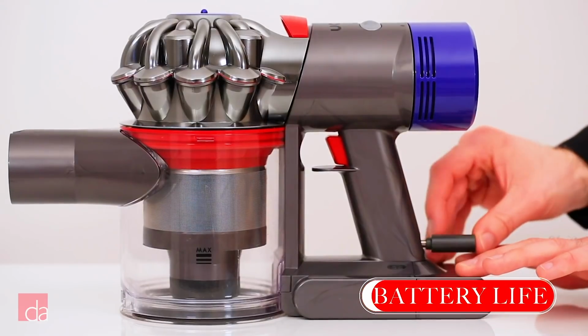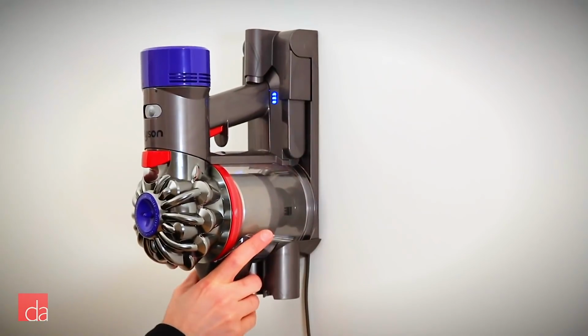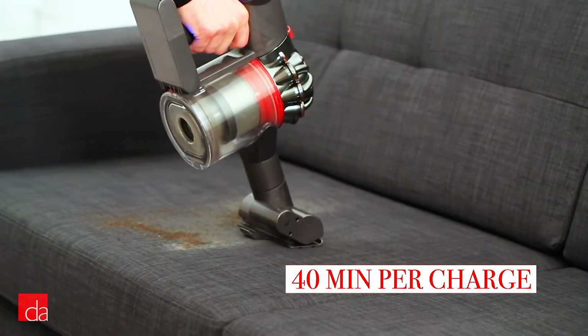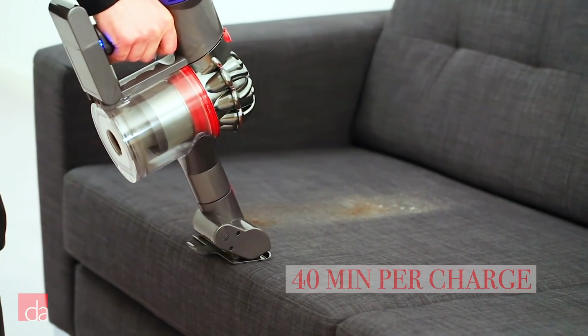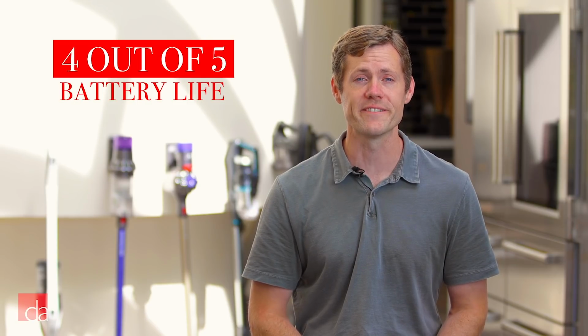Let's move on to the battery. The V8 has a shorter runtime at only 40 minutes per charge. This is pretty decent for a cordless vacuum. Because we believe this vacuum is used best for spot cleaning, 40 minutes is enough battery life to get the job done. So for that, the V8 gets a 4 out of 5 for battery life.